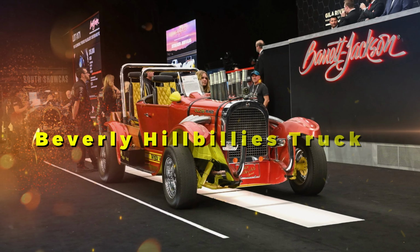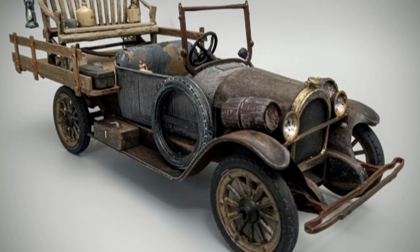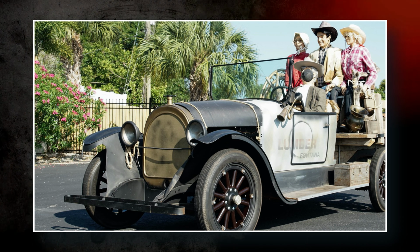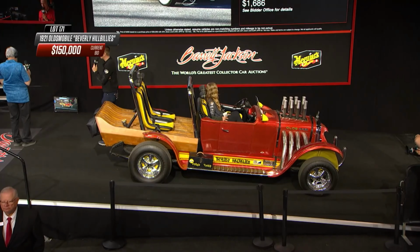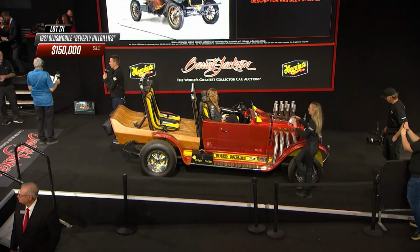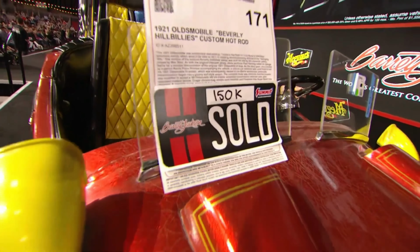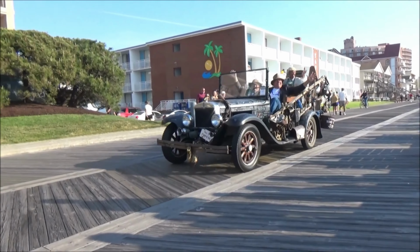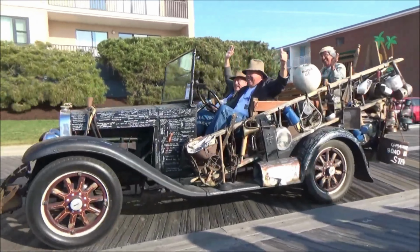Number 7. Beverly Hillbillies Truck. The 1921 Oldsmobile Model 46, better known as the Beverly Hillbillies truck, was a head-turner that brought nostalgia with it. It went under the hammer for a cool $121,000. Built and signed by none other than George Barris of Barris Custom Industries, this was one of 5 trucks crafted for the legendary TV series The Beverly Hillbillies.